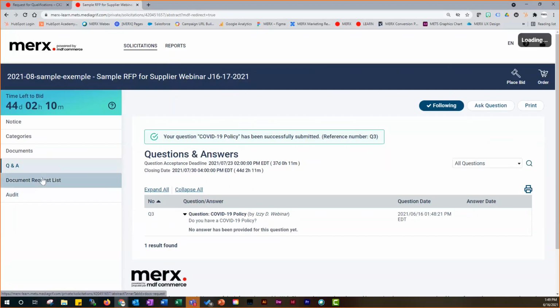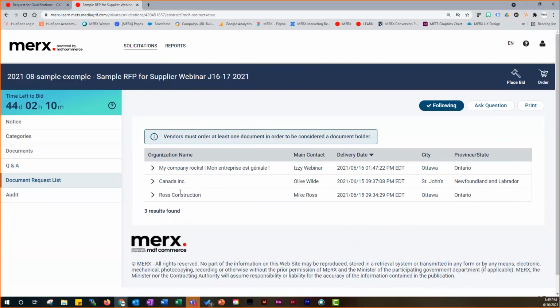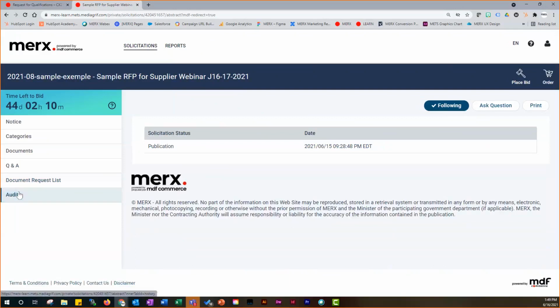Okay, then we covered the document request list, so you can contact those, with your elevator pitch, if you will. And then you'll notice that at the top here, now I'm following this opportunity because I've downloaded those documents. So that's important to know that you're following this. The audit is simply an audit of all activities related to the solicitation.